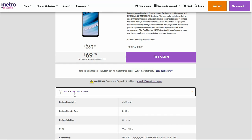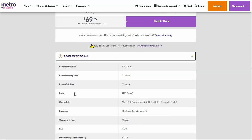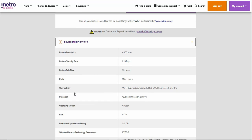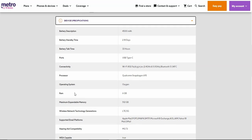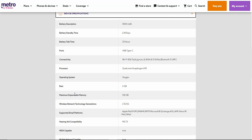So the specs on this phone: it has a 4500 mAh battery. The standby time says 2.18 days. That's kind of weird. Battery talk time 33 hours. It takes a USB Type-C, Wi-Fi 802.11 a/b/g/n/ac dual band Wi-Fi, Bluetooth 5.1, NFC, of course. Processor is a Qualcomm Snapdragon 695 processor. It runs Oxygen OS.